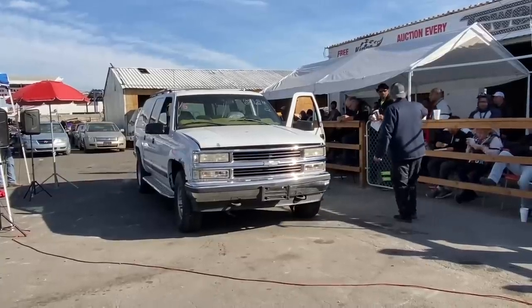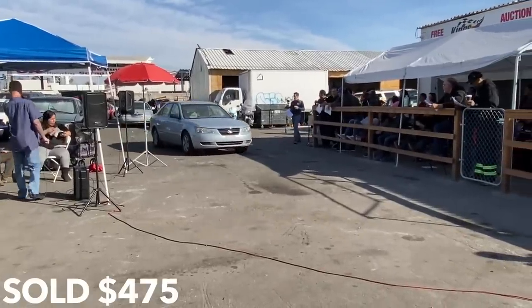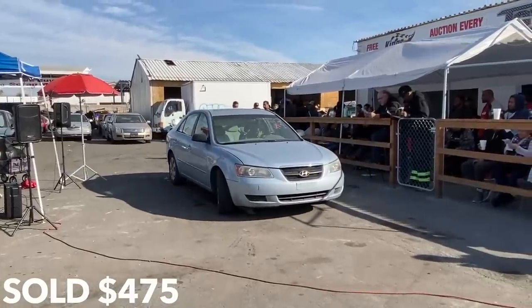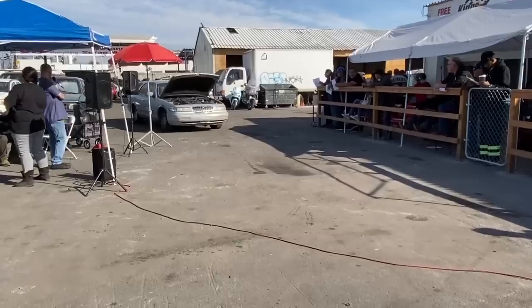Sold. 675. Number 44. It's a Hyundai. 2008 Hyundai Sonata. All done. Sold. 475. Number. Grand Marquis.